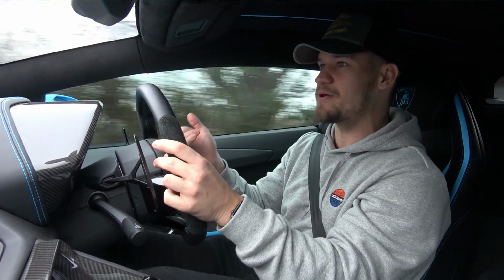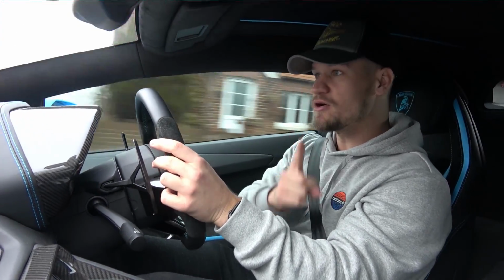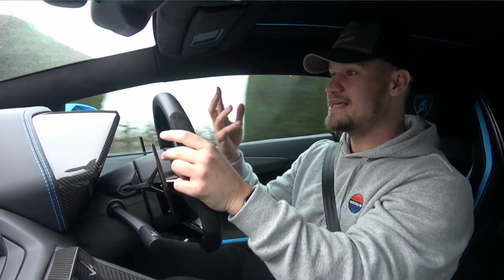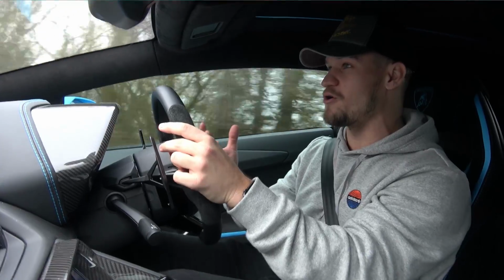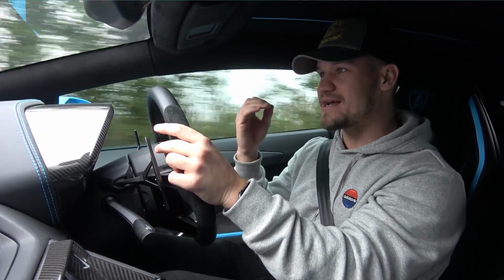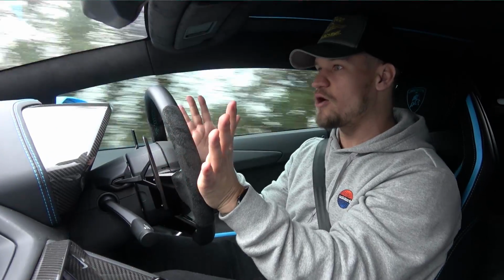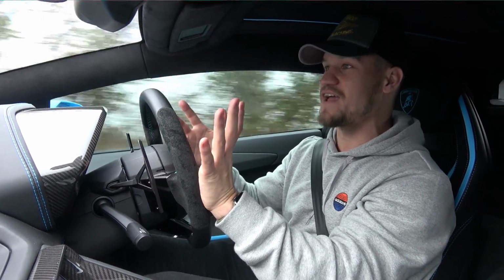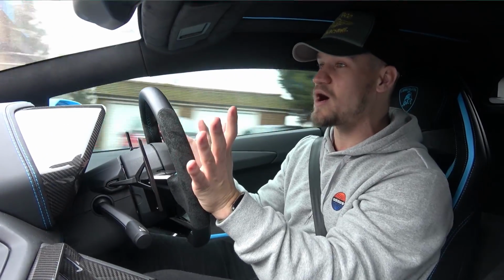Lamborghini were able to implement a lot of the positives that they put into the Huracan to make the Aventador that much better. Yes, the four-wheel steer that I've talked about before makes it more of an engaging drive, but it's things like a quicker single clutch gearbox. It's known amongst the automotive world that a double clutch gearbox physically does not fit into an Aventador chassis, which is why they never did it.